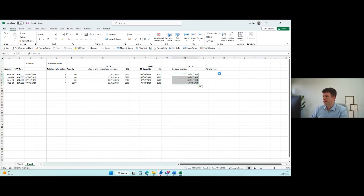Now, in this case, I'm thinking let's change the scenario slightly. Let's pretend that it's the same year. Let's pretend we've got this 2022 year, but just with the new penalties. And let's only charge penalties if at today's date, which is the 16th of December, the deadline has passed.